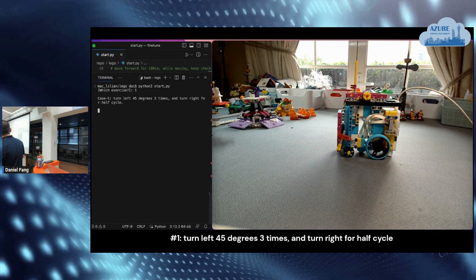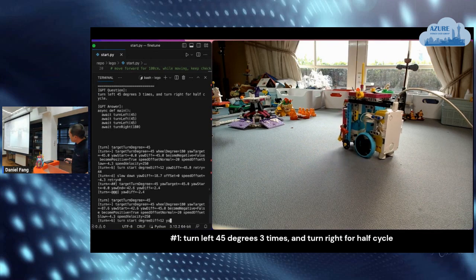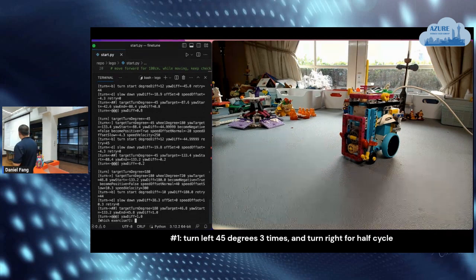Next example, I want to make a turn, but I want to turn 3 times. And once they turn left, you need to turn right for half a second. So let's see how that goes. 1, 2, 3, and then turn back. This one is harder because we are repeating a few commands 3 times, and then it will turn back the other way. And then we'll notice there's an issue with the video.